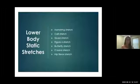Static stretches for the lower body, again, pretty basic stuff: your hamstring stretch, calf stretch, quadriceps stretch, figure four stretch, butterfly stretch, IT band stretch, hip flexor stretch. Again, lots of different ones.